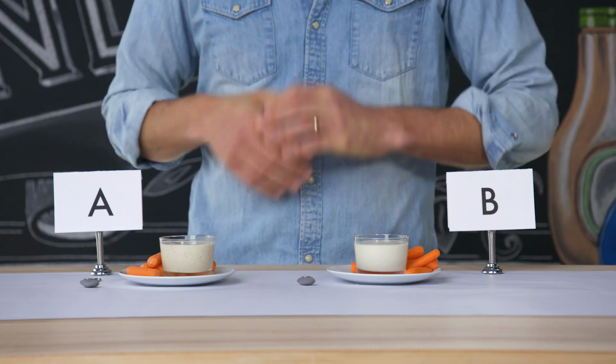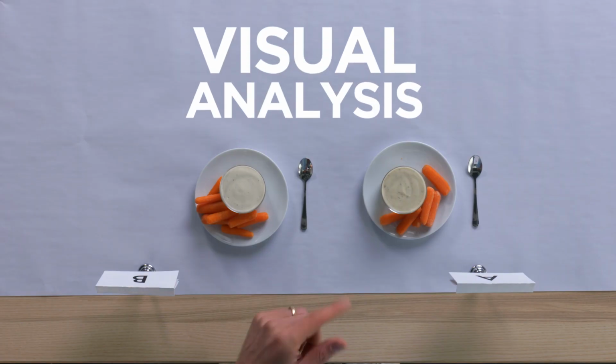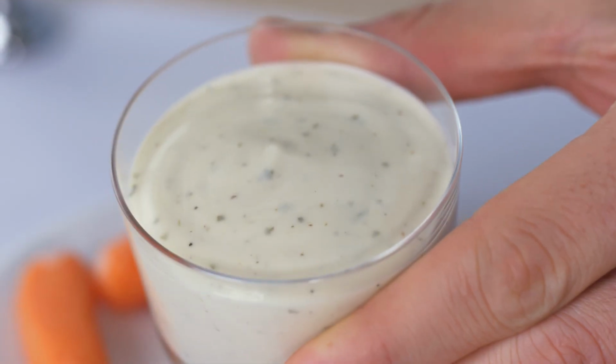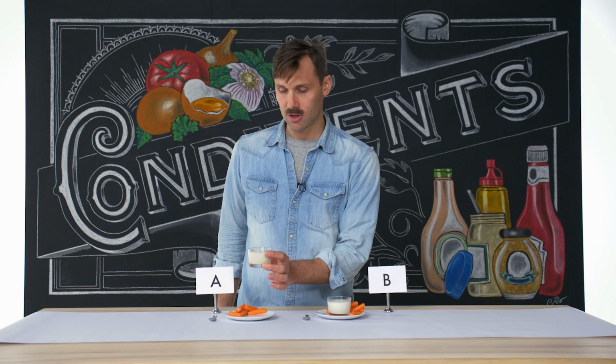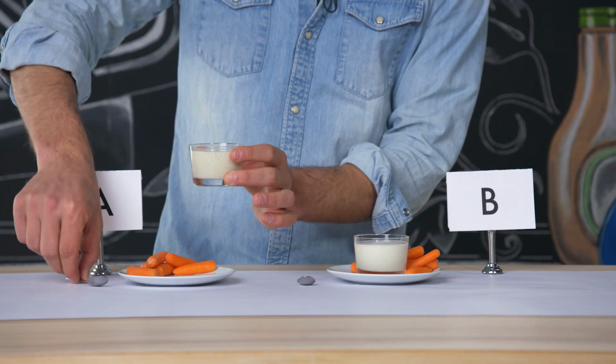Ranch, the granddaddy of dressing. Salad dressings in America are about a $3 billion market, and ranch is 40% of that. It's by far the most popular dressing in this country, and for good reason. So let's start with Ranch A here. We immediately see that there's an off-white, almost eggshell color to it. A little bit creamy, a little bit brown.